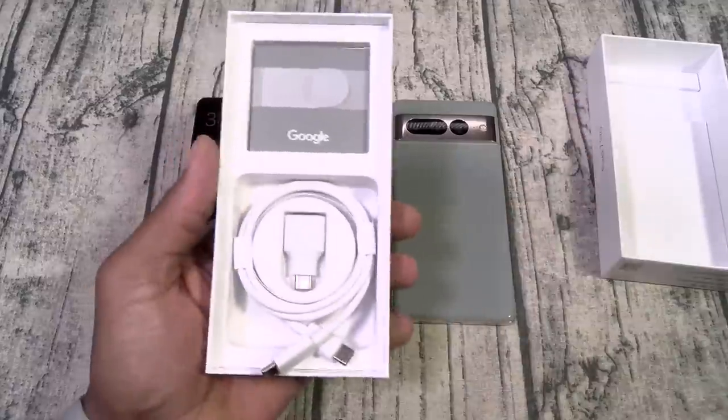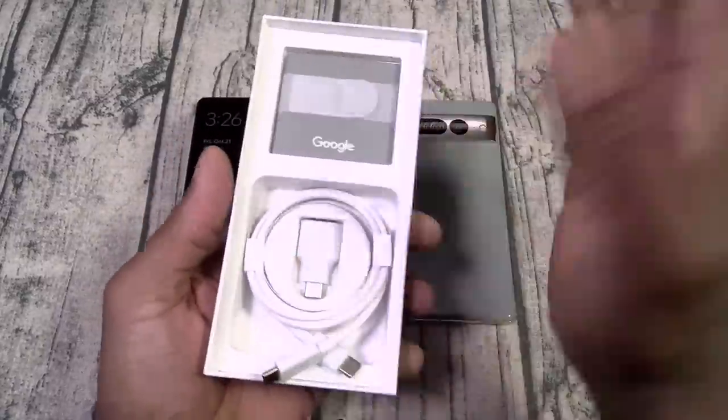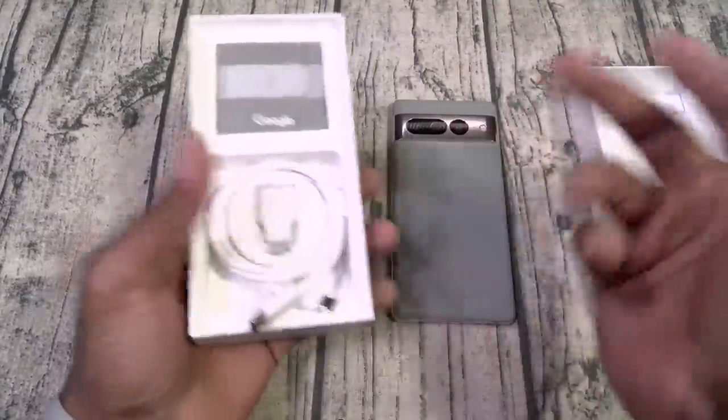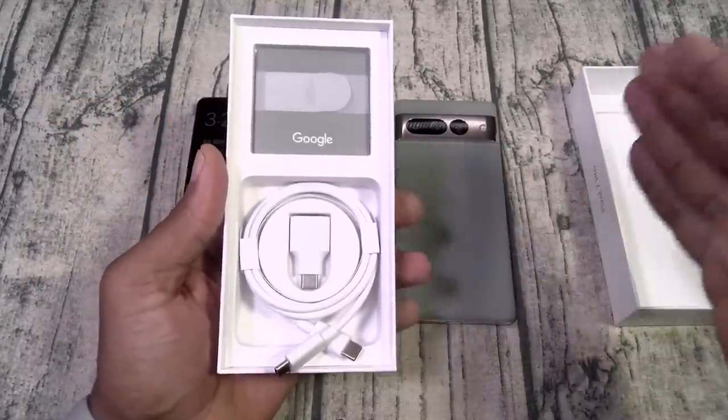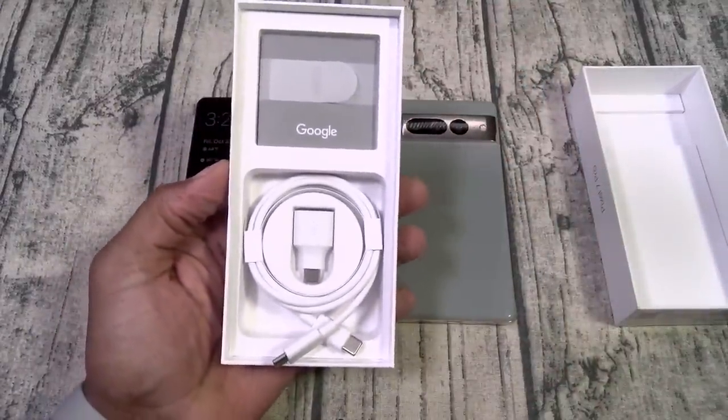I dropped $900. I want to open this up. I want some brochures. Not these cheesy books. Give me some brochures showing some other products. Okay? Which kind of transitions into my second dislike. Not just the presentation, but the lack of accessories.